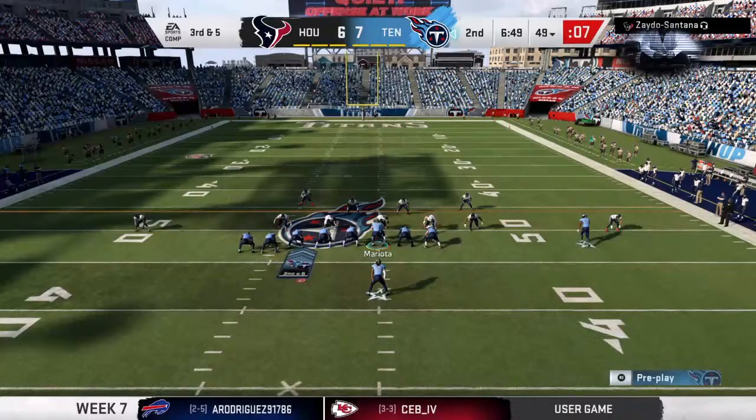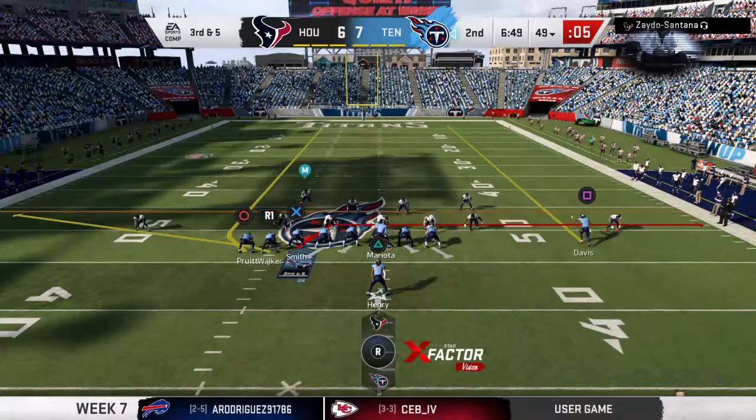Charlie. 41 Mike. Let's set a tone, fellas. Let's set a tone. 41 Mike.